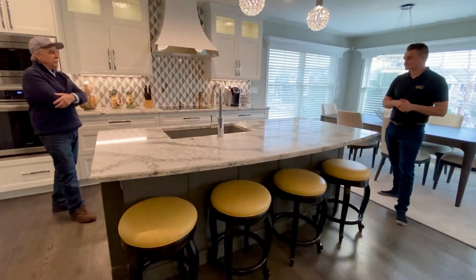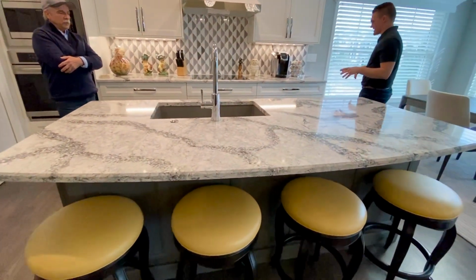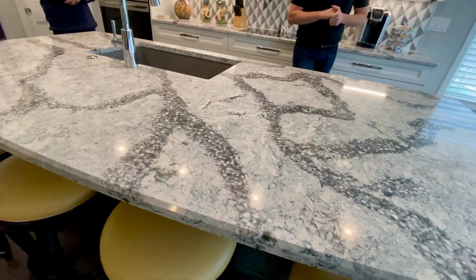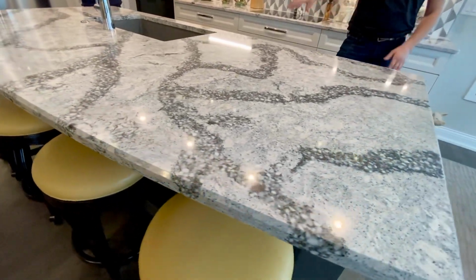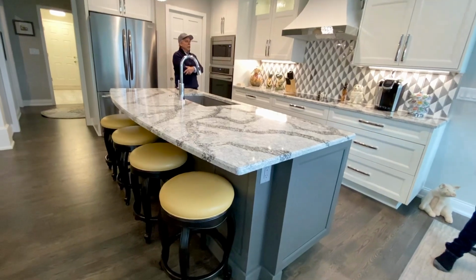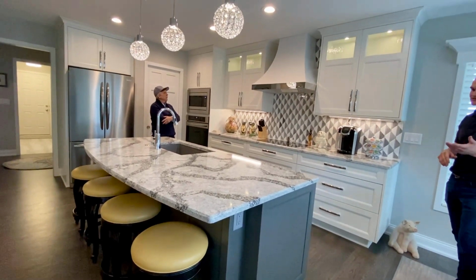What kind of top is this? This is a Cambria top. Wow. It's really sparkly too. I can see it's got some hints of that, so it really incorporates all the chrome she's got with the hood and the appliances. But yes, this is a Cambria. It's really nice. It's got a lot of character to it.